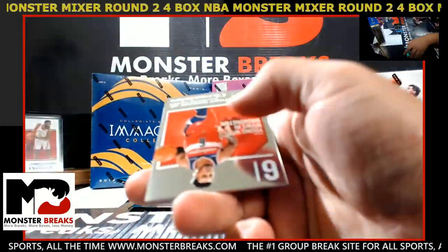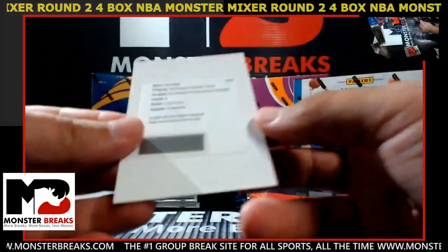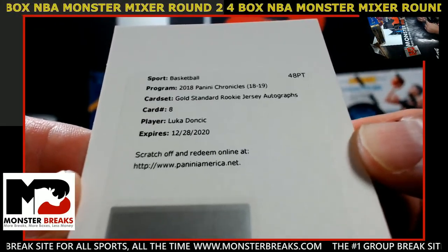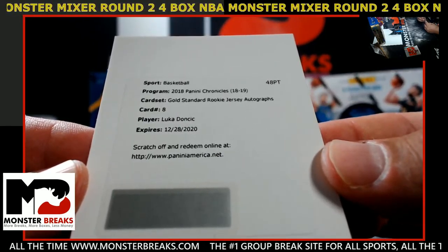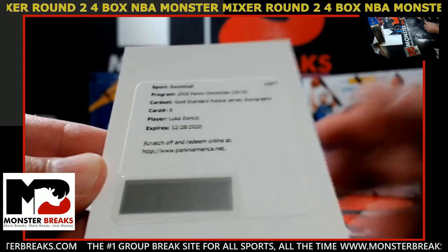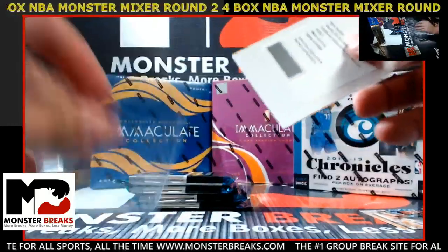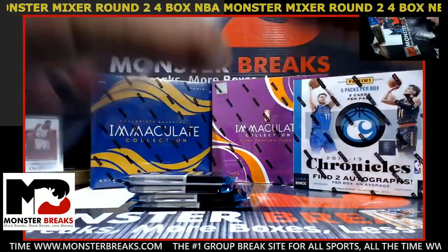Lonnie, Troy Brown, oh my god, this is a huge card too, gold standard rookie jersey auto Luka rookie, and the gold standard ones sell really well, Mavericks, what a break so far, Curtis Sosnowski with the Luka. What a box of cards. 101 Harden and then a Luka Gold Standard auto. That ain't fitting.